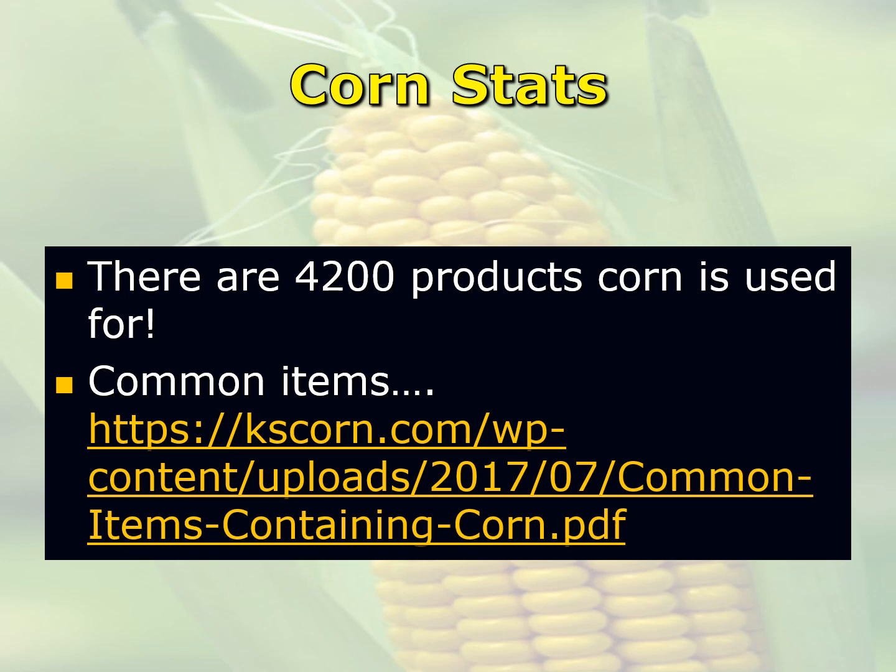There are over 4,200 products corn is used for. There's a link here if anybody would like to go check that out. That's more of some of the 30 or 40 common products, but you'll be surprised at some of the common products that corn is in. Just glancing over it earlier, they're making rubber now with corn. It's even in batteries. A lot of different products you wouldn't think corn would be in, including, which I thought was funny they didn't put it on the list, cornflakes.